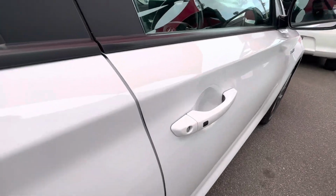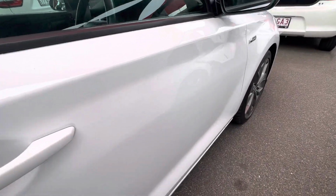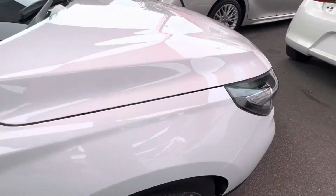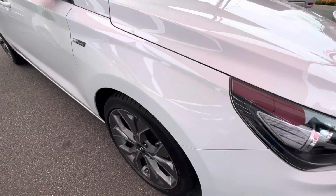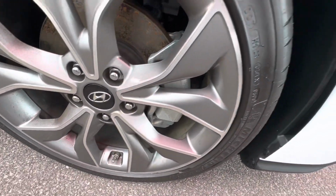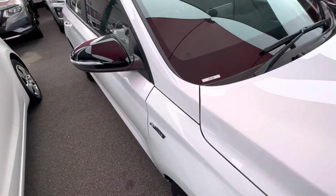Now, even inside your driver's door here, it's very common to get a marking or two. But as we can see, immaculate condition. It's been very well looked after. No scratches, dents or real imperfections to point out around the vehicle. Just give that reverse angle down that driver's side. Fourth and final wheel. Again, no damages and plenty of tyre treads. So, great to see that consistency around the vehicle.